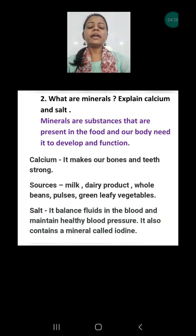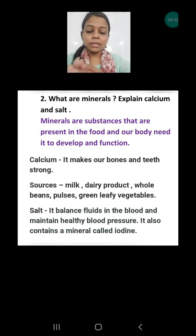Calcium is very good for our bones. You must have heard it is good for our teeth also. Calcium is present mostly in milk and milk products, and every time you have heard that you have to drink a lot of milk. Why? Because that is a rich source of calcium. So calcium is also one kind of mineral, and it makes our bones healthy and strong. What are the sources? Milk and dairy products, whole beans, pulses, and green leafy vegetables also have calcium in them.